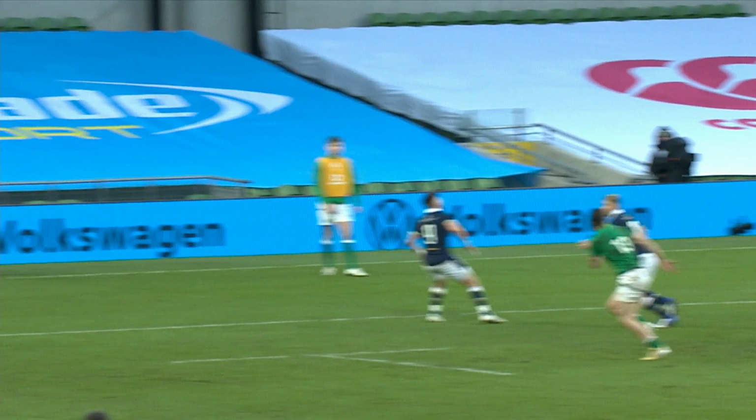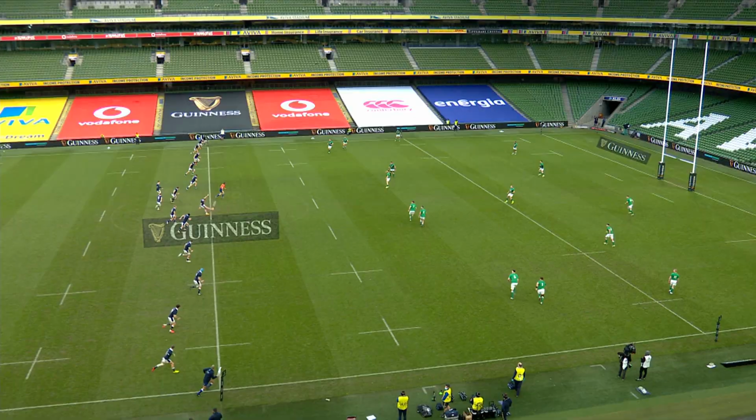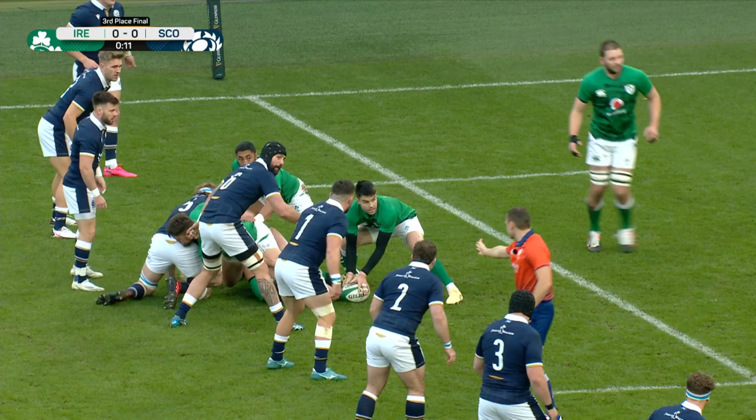Free play, he knows it. Almost there. Keeper on 60 has it. Time on, please. So then, it's the third place playoff at the Autumn Nations Cup. It's Ireland against Scotland, and it's Scotland who get us underway. And Ireland will be looking for a bounce back after a disappointing performance.